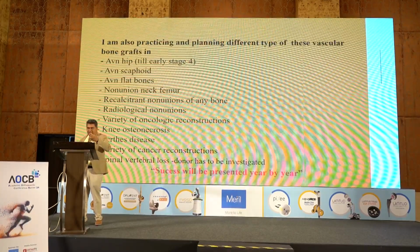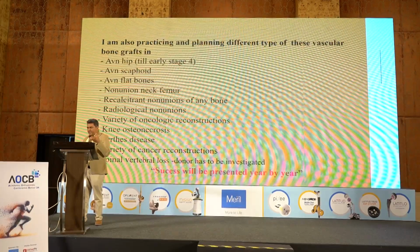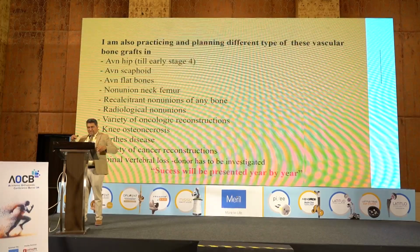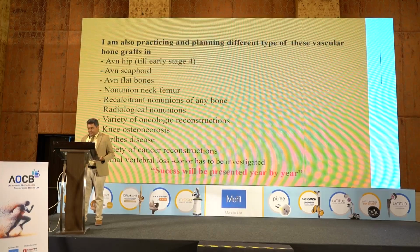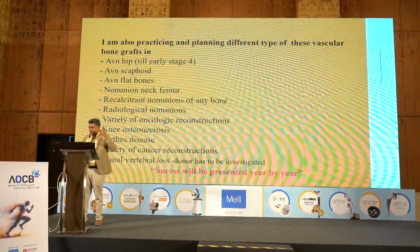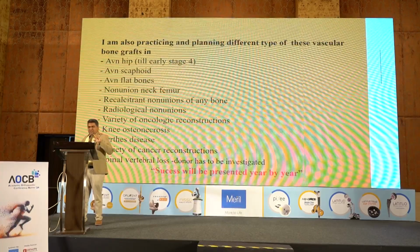The thing in stage 3 and 4 is there is an articular collapse, and we cannot bring up that articular surface by fibula, because the vascular fibula we are inserting from the lateral side of the hip. Right? So, we cannot recover that articular collapse with a microvascular fibular bone graft.